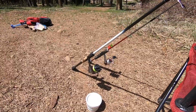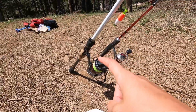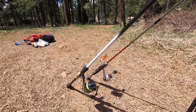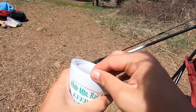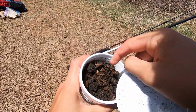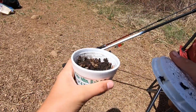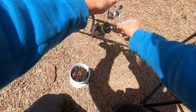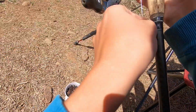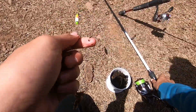All right, well, this is the setup we're going to be using for today. We have our worms right there, that spinning rod right there, and then the mini rod on a bobber and some worms. So the bait for today, like I said, are these worms. So that's what it looks like. And look at that. They gave us nice big worms, so let's just go ahead and throw that on these rods. You get a little bit on the end just so it gives us some action.